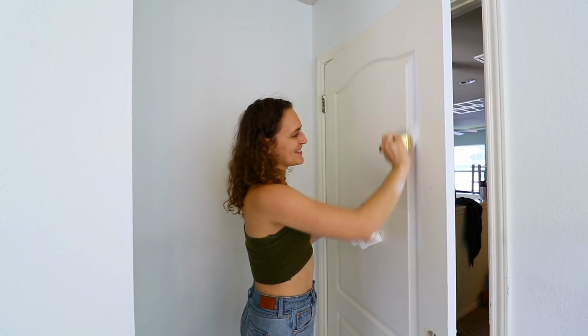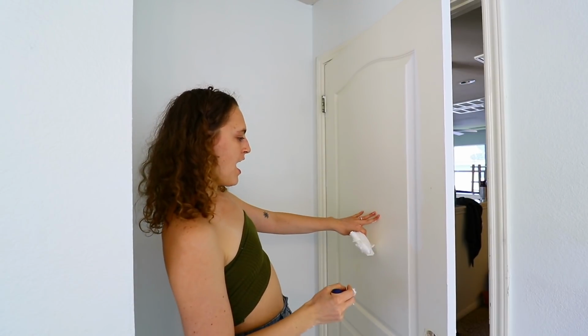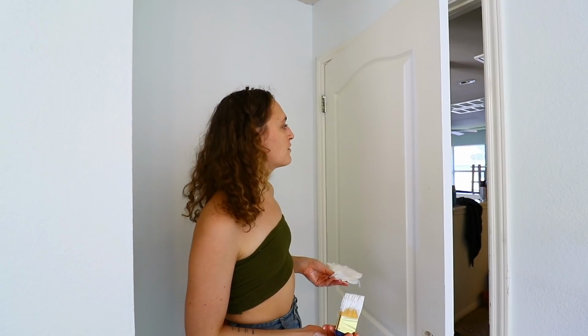Oh my goodness, I'm so ready for a white door. I didn't realize how ready I was until I threw some paint on it. I am sick of a slightly yellow door. I'm so ready for a white door.